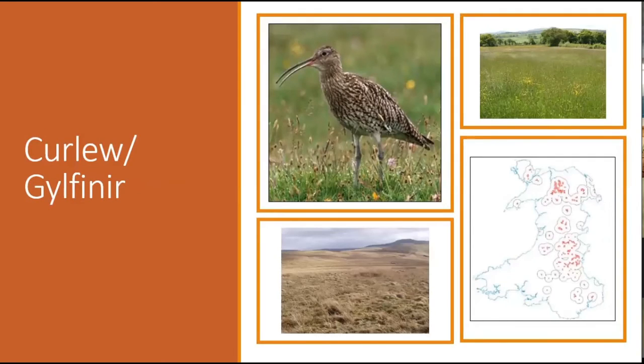Next, finally, out of these four individual birds, is the curlew. We've lost 80% of curlews from Wales since 1994. And there are a few reasons for this. One is that they've lost suitable habitats. Again, they need kind of wet land to probe into the soil to get at the bugs.